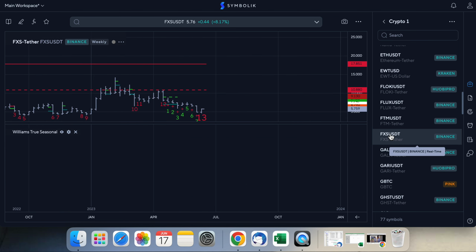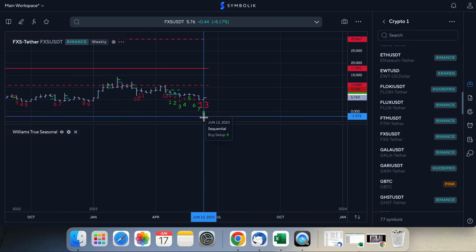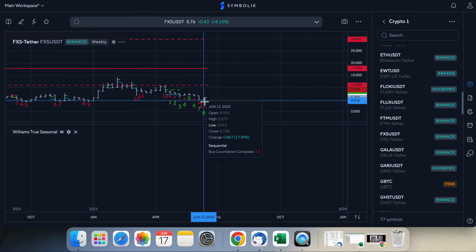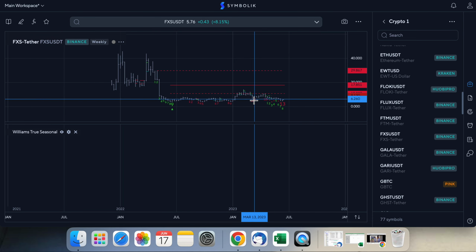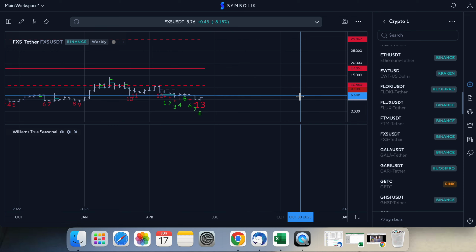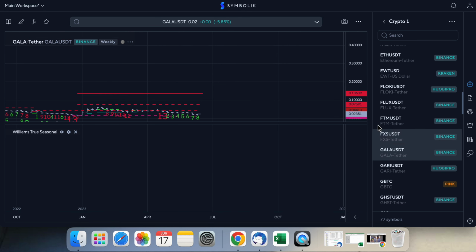Let's look at FXS. There's a 13, but you're on an 8 count, so I'd wait for one more 9. A lot of times it will rally on the 13 bar. It'll go up, or price action will reverse a pretty high percentage of the time. I don't know the exact percentage, but just what I've watched. This one doesn't have enough data for the seasonal, but let's go to the Gala.